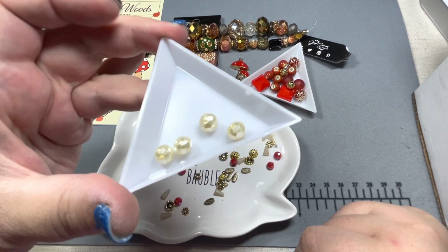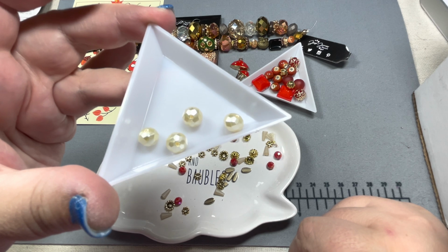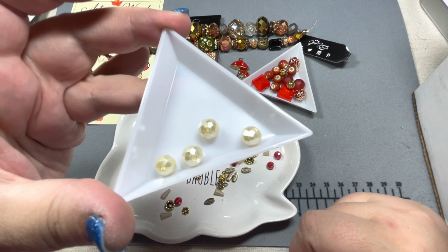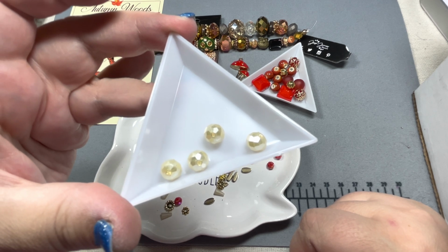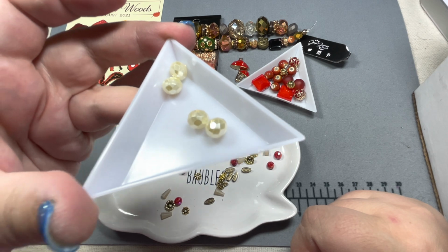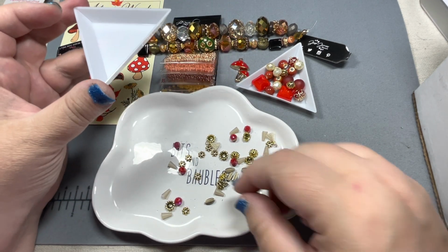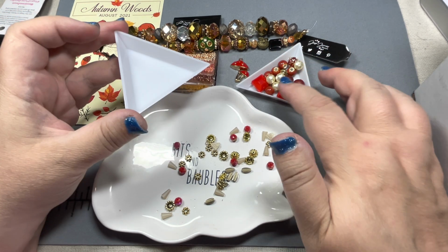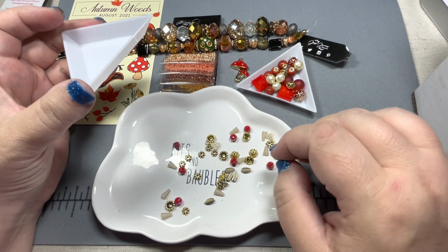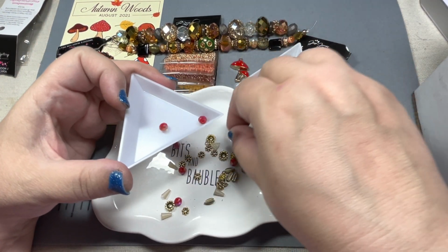And then look at these pretty satiny, pearlized, faceted beads. Those are really pretty. Very nice up against the red. And not looking Christmassy, which is interesting. You know, that satiny, I mean, it could, but it doesn't. That's interesting. I love these.